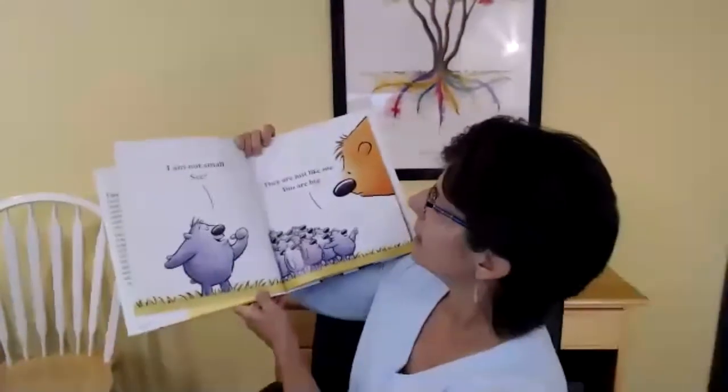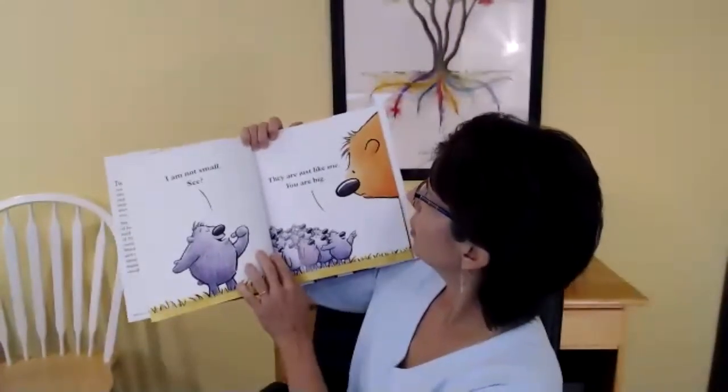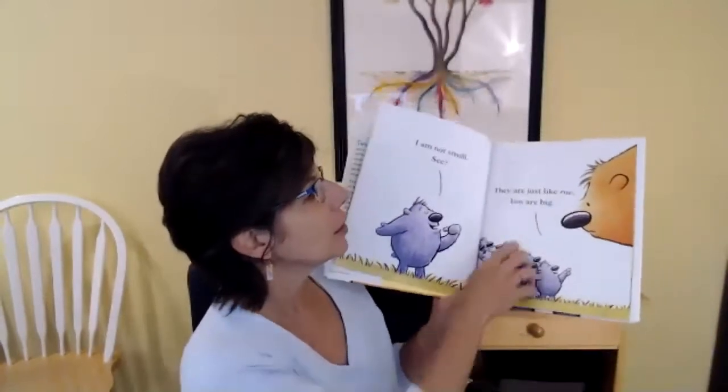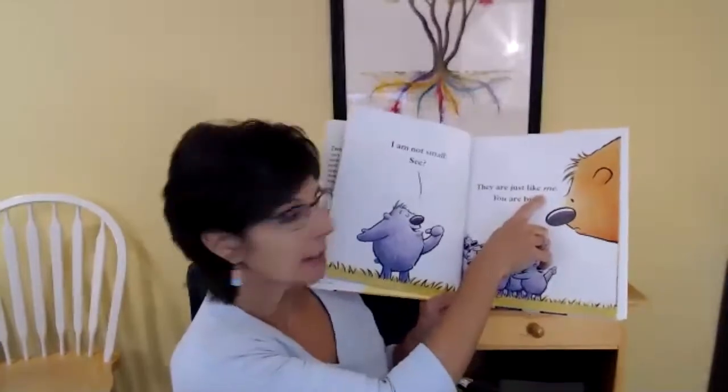But the other thing that happens in picture books is the writer uses italics to help us understand that we are supposed to read with a certain intonation. So he says, I am not small. See, they are just like me, italics. You are big, okay? So you get this kind of use of intonation, which is really important.